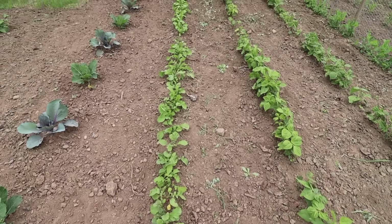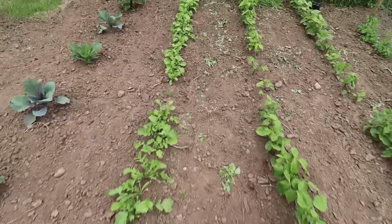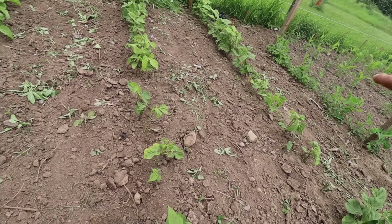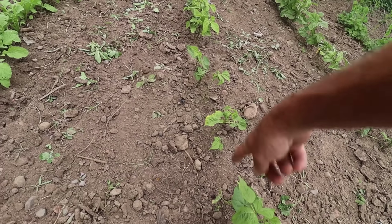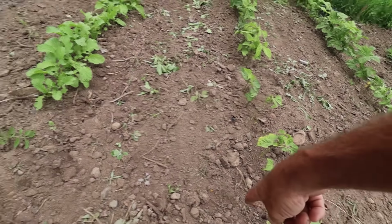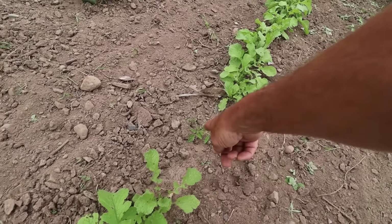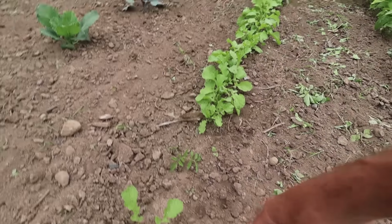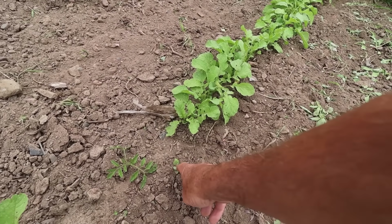I thinned out the radishes here, like I said, and it's weird because you can see when it rains, this is where the water laid, and you can see the bean row didn't do nearly as good. No radishes, but we have a tomato plant there that's just one that came up from last year, and this is actually one of them.